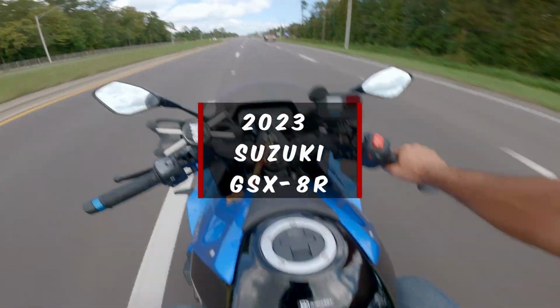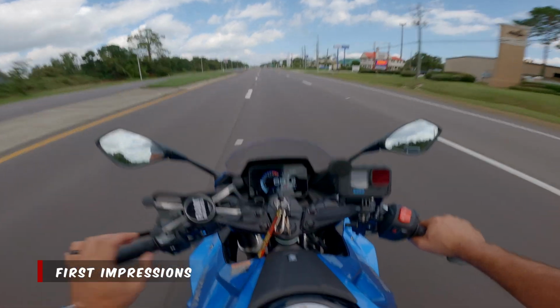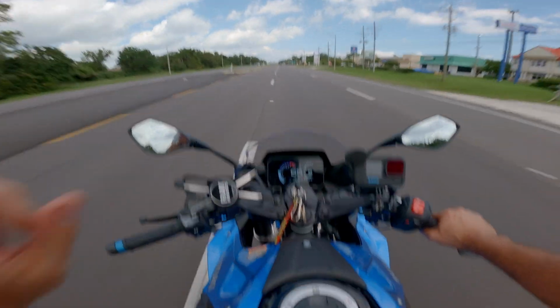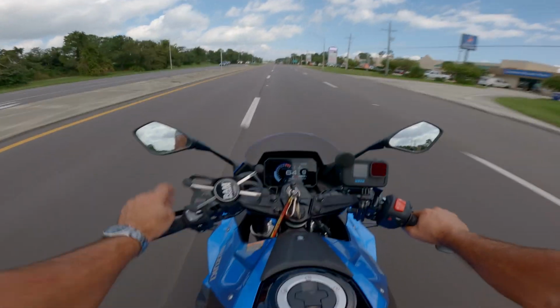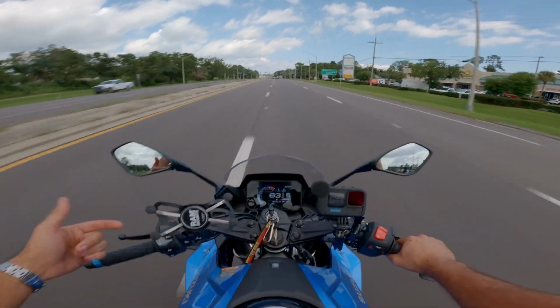2023 GSX-8R. First 30-second impressions on this thing. It's literally been a half a mile. Very first thing I noticed on the GSX-8R in terms of class in general: my feet are a little bit further forward than I expected.